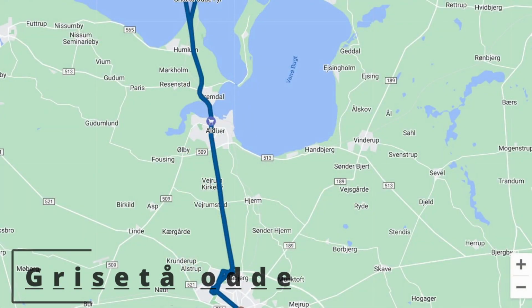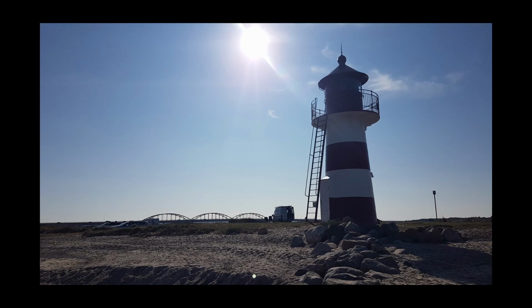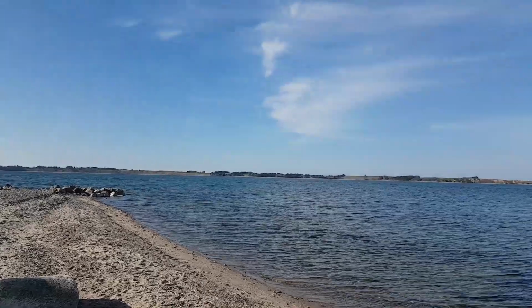Next day we went to Øllet, visiting some friends. There's some great stories about how this little piece of land came to be, and it has something to do with a very big peak. On the very end of it, there's a lighthouse, and it's actually called Pig's Toe.